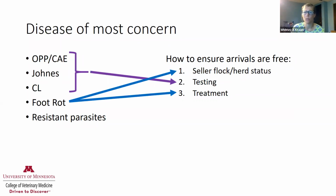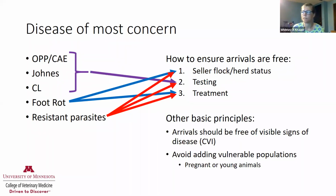With foot rot, we might know the herd or flock status from the place we're going to get these animals from, but we can also treat it as well. And then resistant parasites, same thing. We can know the herd status, though that's pretty hard sometimes with parasites. We can test when the animals are quarantined, and we can treat.